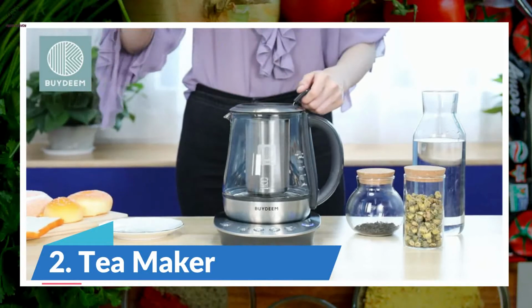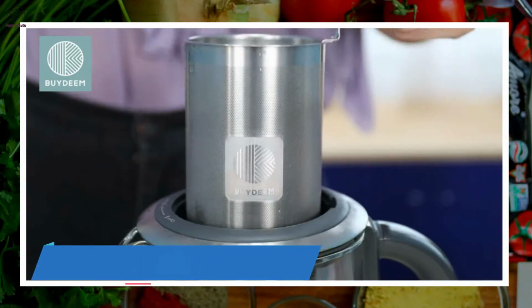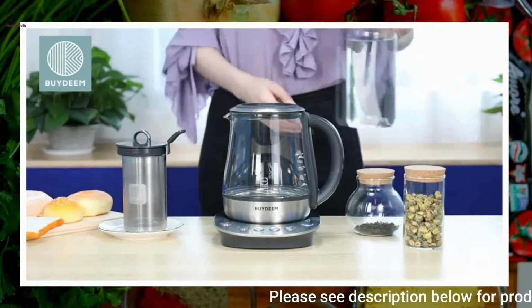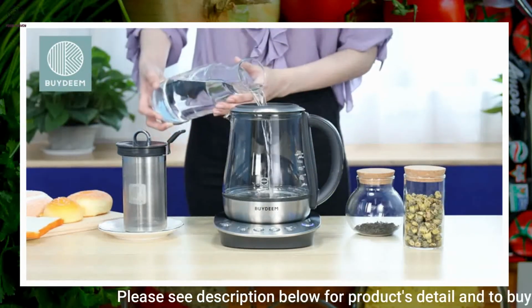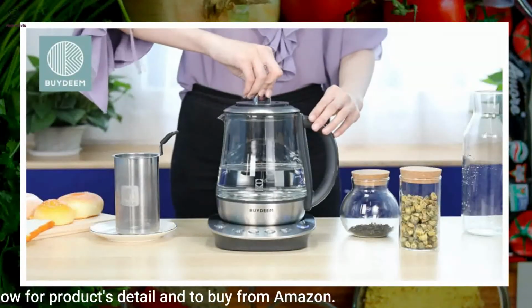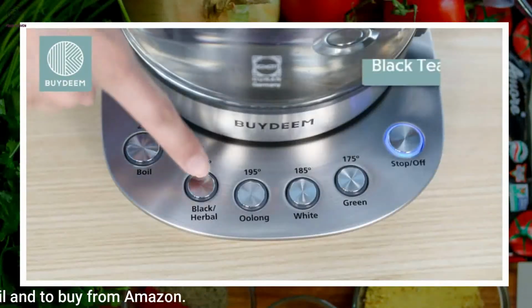Number 2, tea maker. This tea maker has one-click pre-programmed temperature, stainless steel, and a removable enclosure. A button with lights indicates operation, and you can stop by one click anytime. It has an auto keep warm feature that keeps tea warm automatically for 60 minutes, and auto shut off.